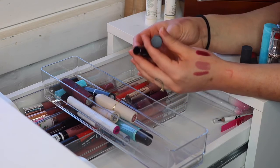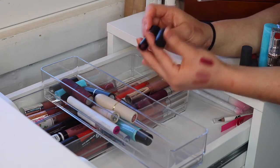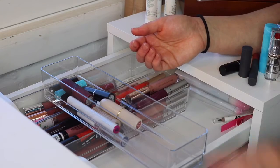I'm hoping it's good. This is from Makeup Forever. It is a lipstick in the shade Artist Rogue. Another pretty mauve color. Do you see a theme? This is just... it's gone.